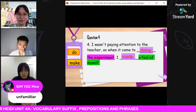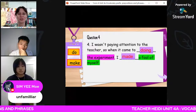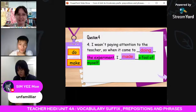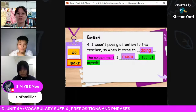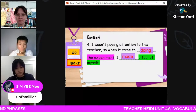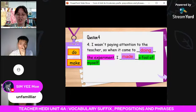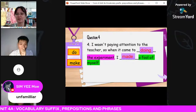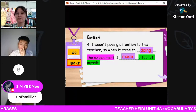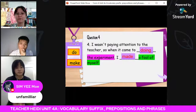All right, the answer is doing. You have to refer back to the word "when". This is a complex sentence: "When it came to doing the experiment, I made a fool of myself." Because of the word "to", the teacher always tells you that after "to" you must use the base word, isn't it? But this one, "to doing the experiment", is under gerund, G-E-R-U-N-D. "Doing the experiment" is a phrase.